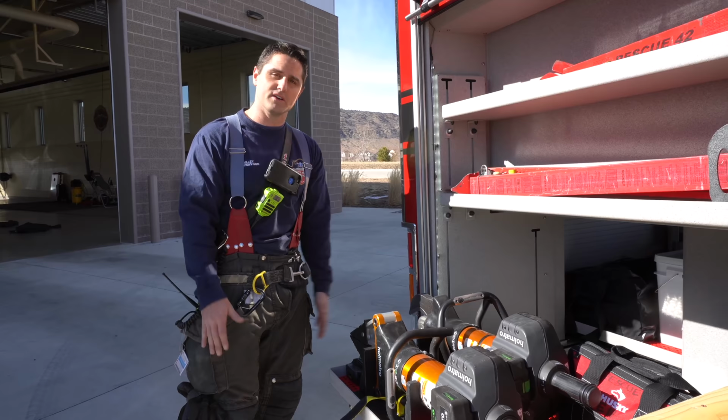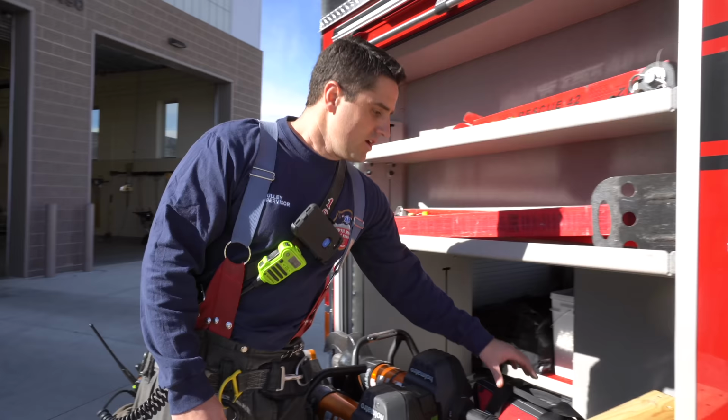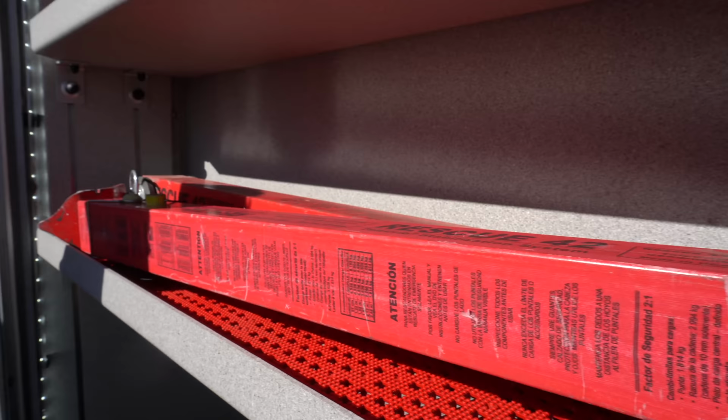So it can lift objects off of people or other objects and give us access to places that we normally wouldn't have access to. We have various chains, ropes, settings, and cribbing in order to block objects, trap objects up at certain levels, or prevent them from coming back down. And Rescue 42s, which stabilize vehicles, sometimes at very awkward and odd angles, to make that scene safe and give us working and operating room.